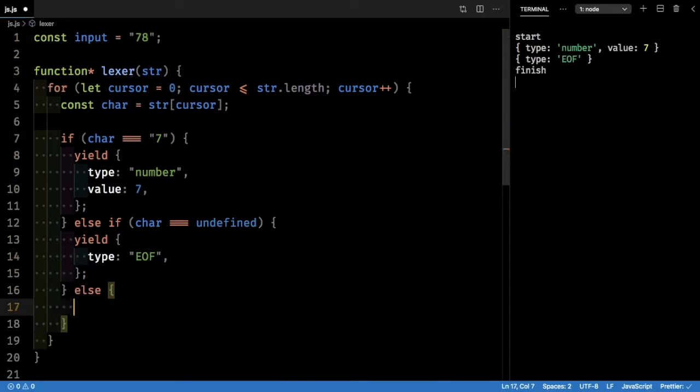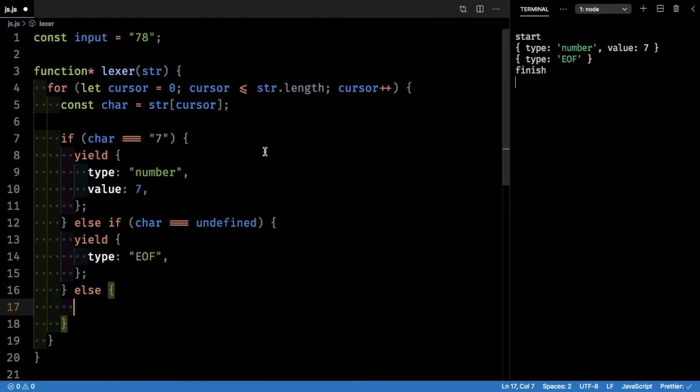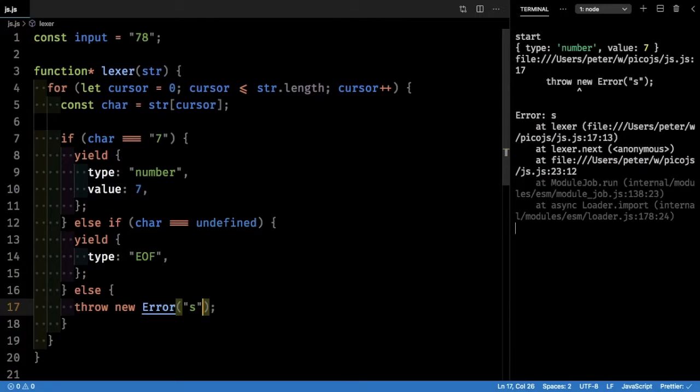Here we get an else, which will do the throw. Okay. Does it work? Yes, it works. Amazing. Just a second. So currently it doesn't say anything, but we will make it say something.